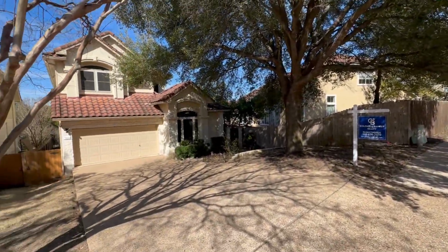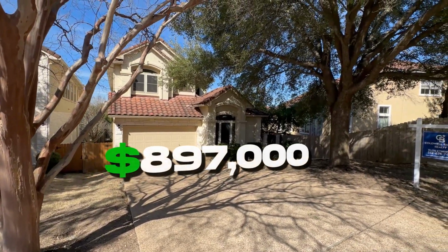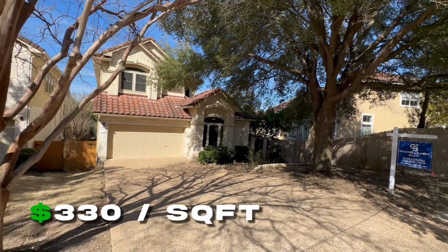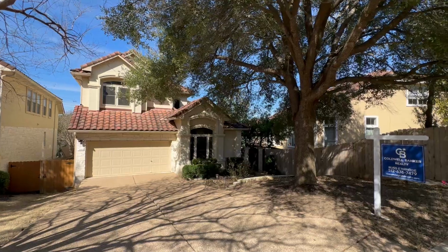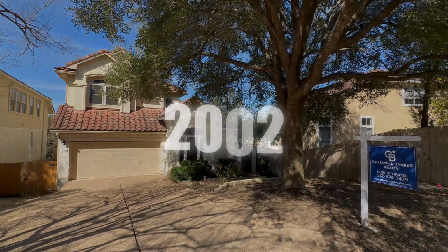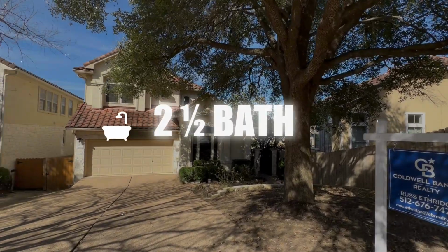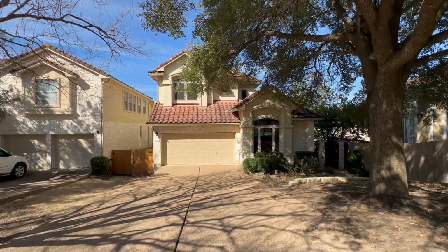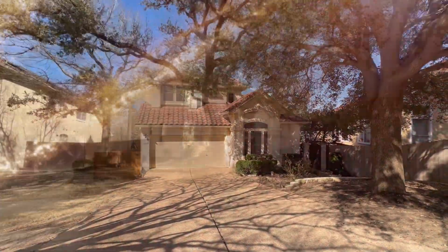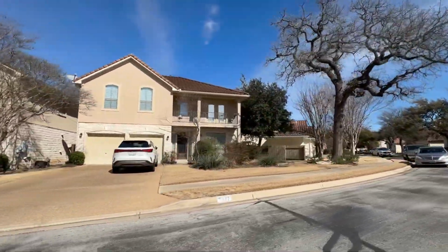So here is one we're going to look at right now. This one is currently for sale at $897,000, puts it around $330 a square foot. It's 2,720 square feet, built in 2002. It's a 4-bed, 2.5 bath, and it's on 0.175 acres. And this is, again, kind of that original Circle C neighborhood style of home, early 2000s.